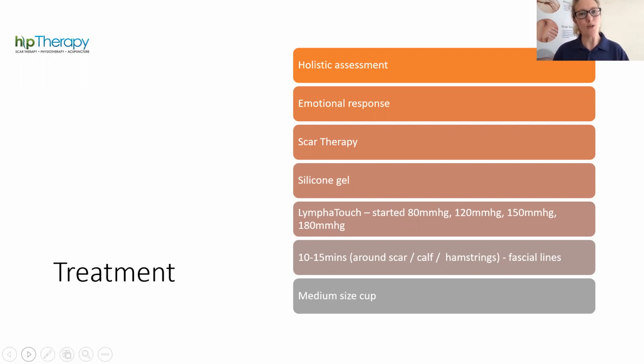So of course, in your assessment, you need to take your time in order to let those emotions come out as part of the healing process, as you would do with the physical. You have to acknowledge the emotional response as well. Of course, I use my scar therapy skills along with mobilization, stretches, a series of exercises for the client to get that range of movement.